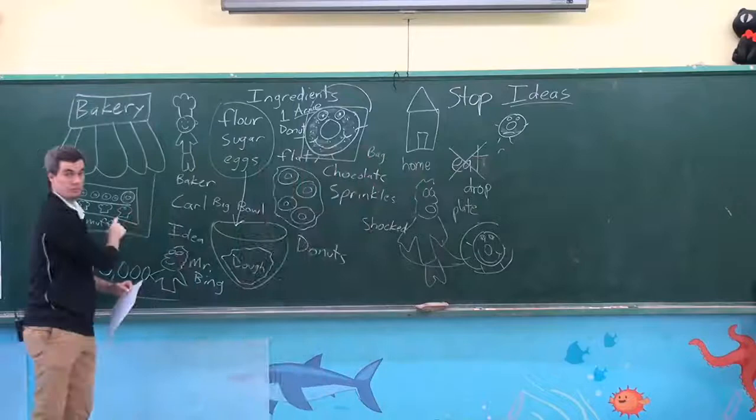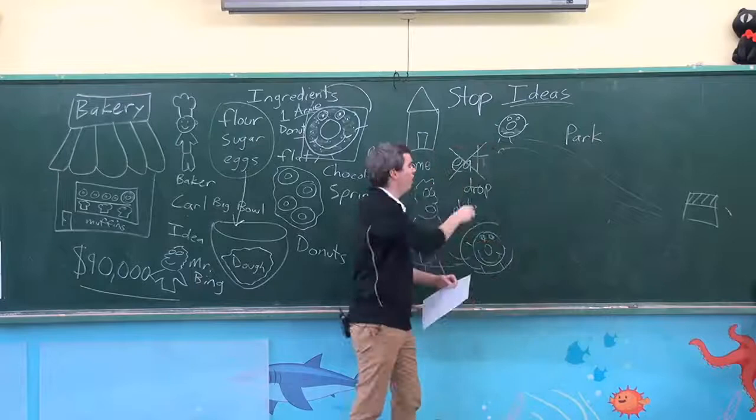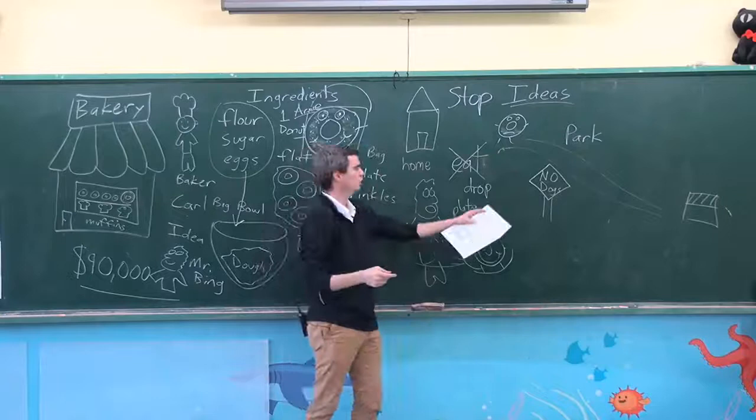And on his way, here is the bakery. Right. Here is the bakery. Right. Arnie is walking to the bakery. And he has to walk in the park. Arnie is walking. And he goes by a sign. A sign in the park. The sign, it says, no dogs. No dogs. In the park. No dogs in the park.